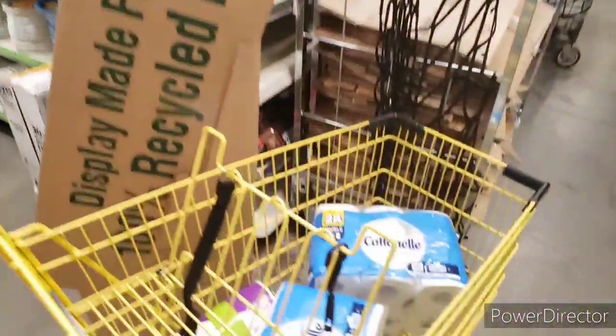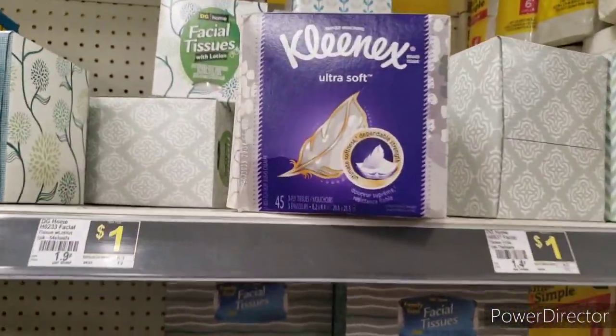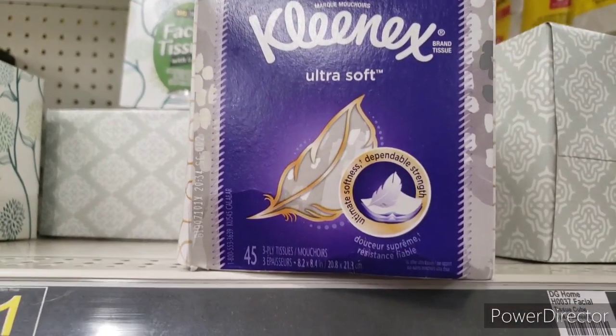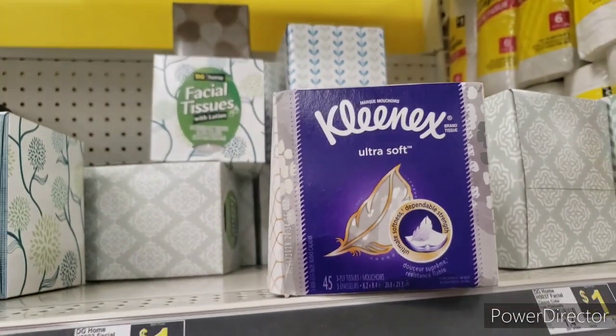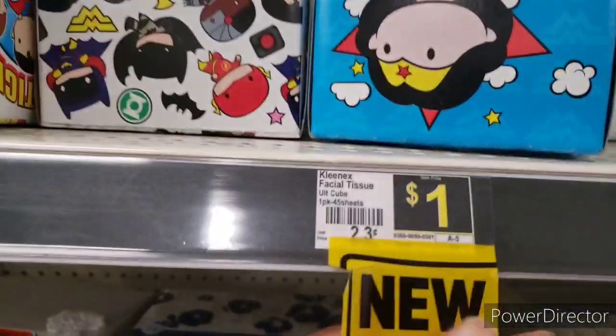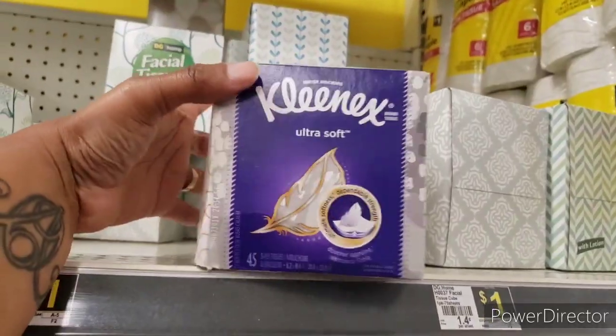So this is what we're working with. Stay tuned, you all, I just stumbled across some Kleenex. This box here is 45 in count. I just turned around and it was sitting here, which here it is. So this is attaching, you all.